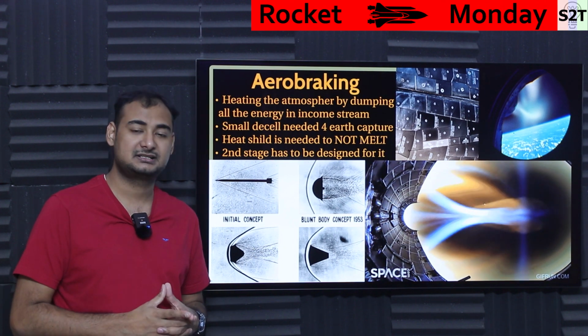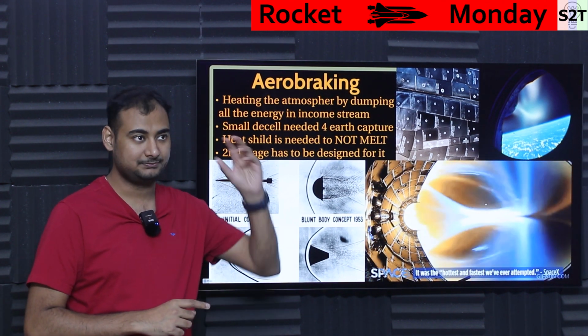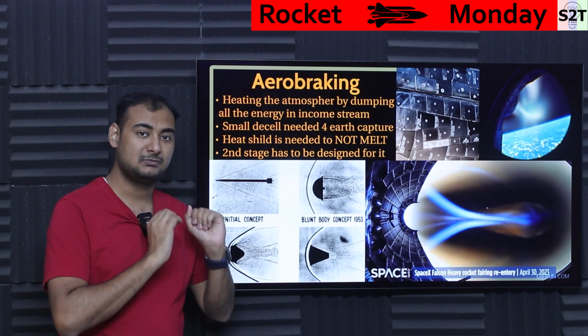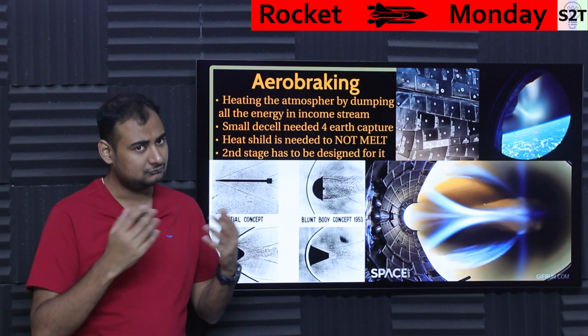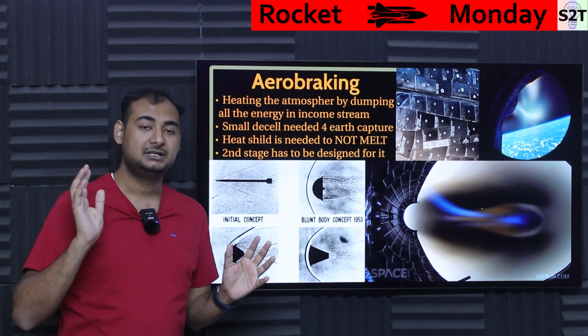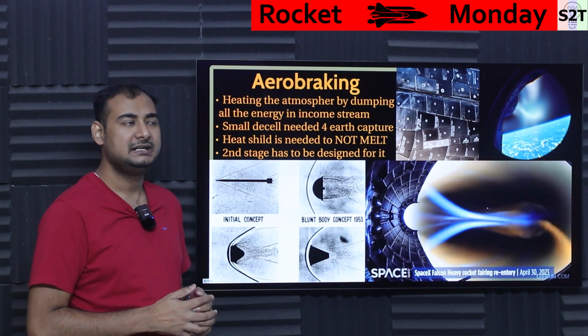Thankfully for rockets, there are some things that make it easier. For example, it has deployed the payload. So payload mass gone. Majority of the fuel would have been burned. Fuel mass gone. Payload fairing, most designs generally would have discarded it. So that's also gone. So your mass is much less. So the amount of energy you need to dump into the atmosphere is not that high.